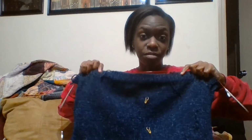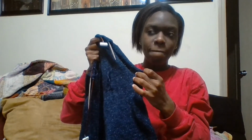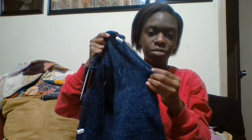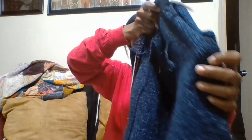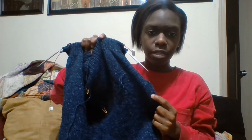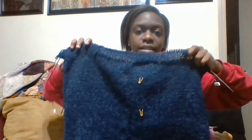I started it in the last vlog, so if you watched that one, you can see I've gotten even more progress done. At the end of the last vlog, I hadn't yet split for the front and back. I think I was probably about here last time. I've already moved the marker, so I'm not quite sure, but I was a little bit below where I needed to separate. And so that is done now.